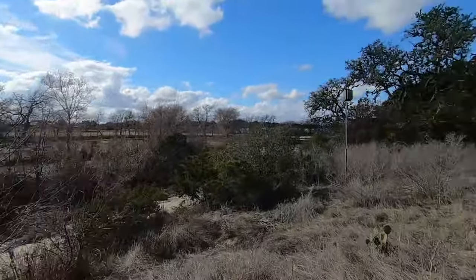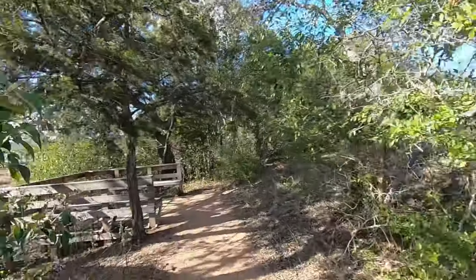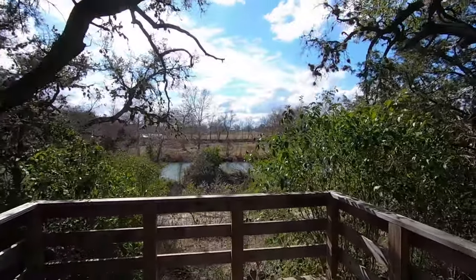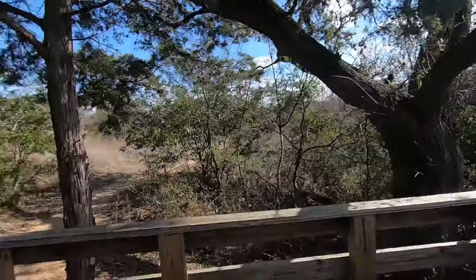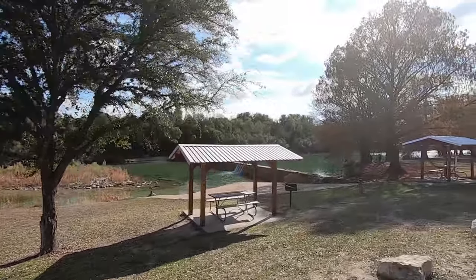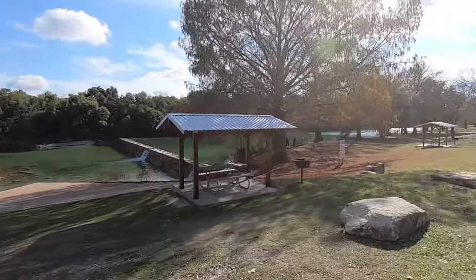We were over there earlier. I think this trail's probably gonna dead end up here at the bridge. Nope, dead end's right here. Be a nice place to have a little picnic. All right, let's go see some more stuff. That's the second, the lower dam here in Blanco State Park. All right, let's go back up to the front and do our tour.